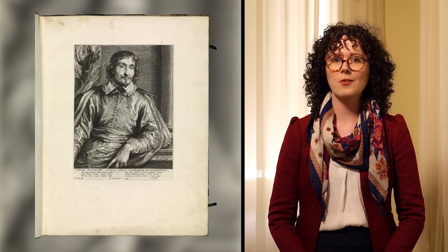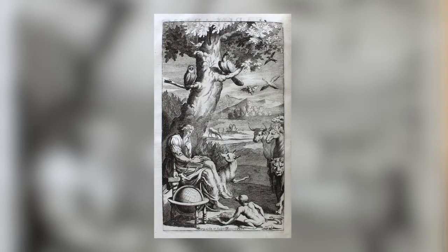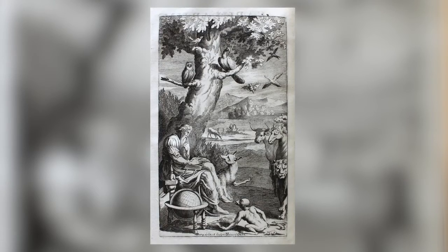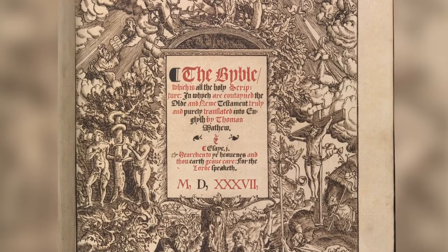We'll look at how books were illustrated and examine case studies from our libraries, like the etchings and engravings by Anthony Van Dyck. We'll also look at early modern editions of stories you may already be familiar with, such as Aesop's Fables. In week two, we'll move on to explore how books were bought and sold, starting with bestsellers such as the Bible and the huge market in children's books.